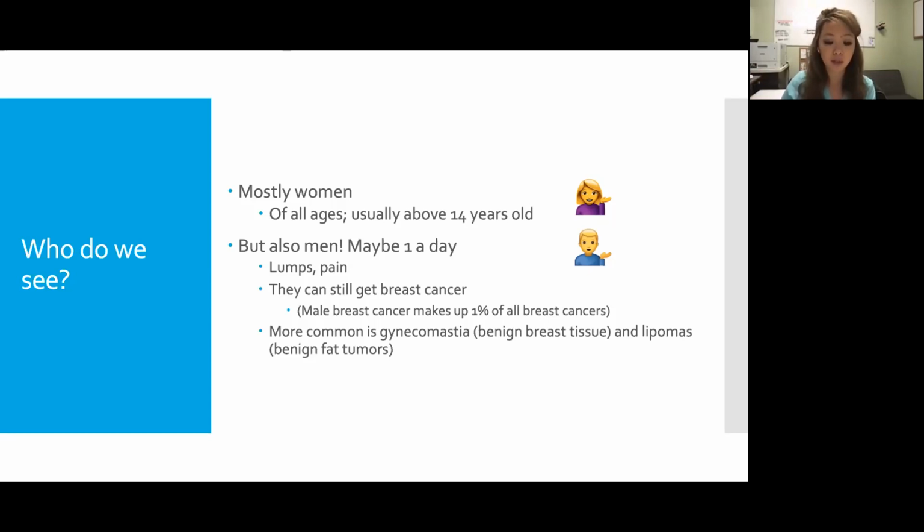And then more commonly, of course, they have other findings that are benign, such as something called gynecomastia, which is benign breast tissue, or lipomas, which are benign fat tumors, both of which can cause a lump. So it's our job to find out basically how suspicious something is.